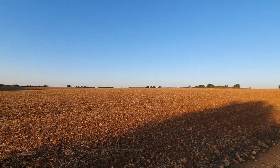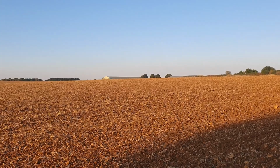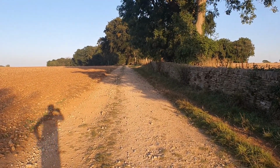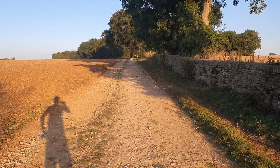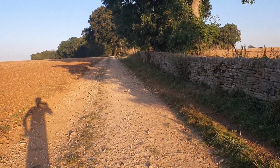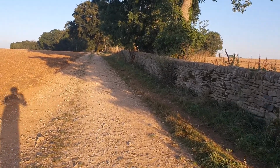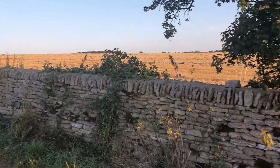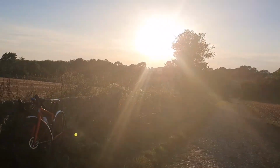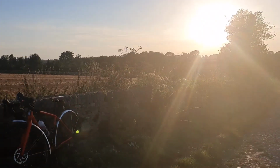But yeah, so this is where I'm going up here, and I quite like this. It's not a shortcut as such, but it just saves you going down into the village of Charlton and coming back up out of it again. So I'm all for that.